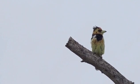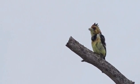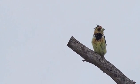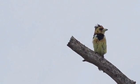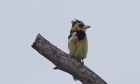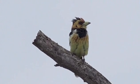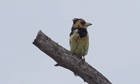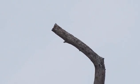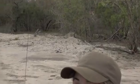Isn't that beautiful that this bird has decided to call just for you sitting watching this show. Also an opportunity to get some nice screenshots of a crested barbet. They don't sit still for very long normally. No, you're not finished talking? Finished announcing your presence? And it's off. Beautiful. Thank you, Barbet. Wasn't that lovely?